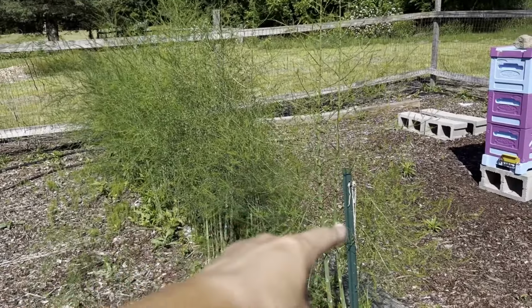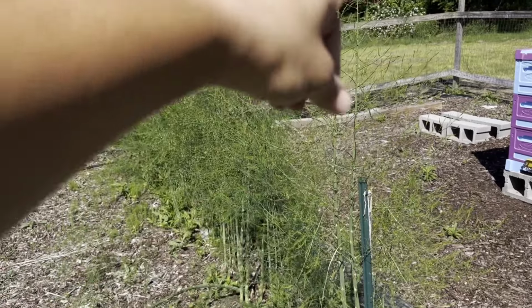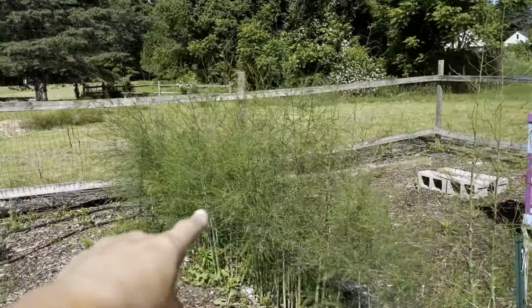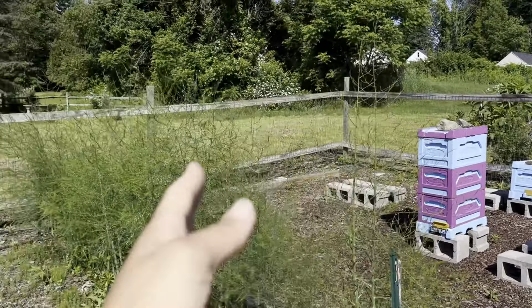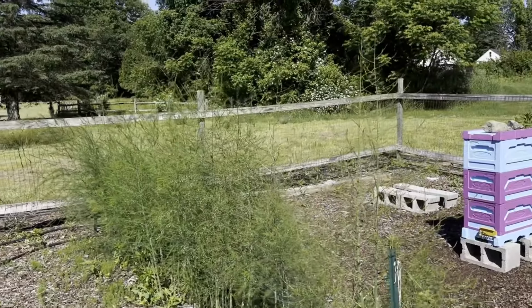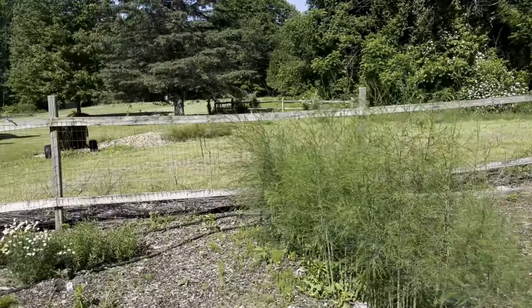So I have these T-posts over here. I think I need to get ones that are a little bit taller, maybe the 7-footers. And that would work out. The idea is that these asparagus will block the honeybees, so that if we're sitting here on this side, the honeybees won't be flying into us. And also when I'm working here in the garden, then the honeybees won't be in my hair.